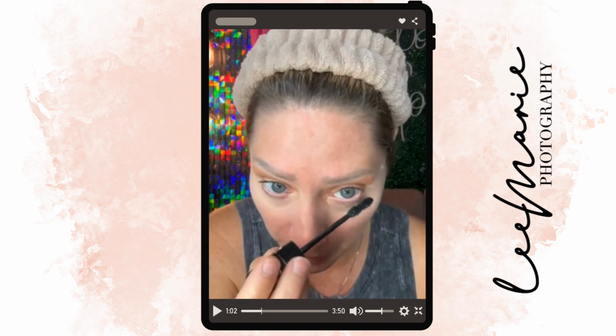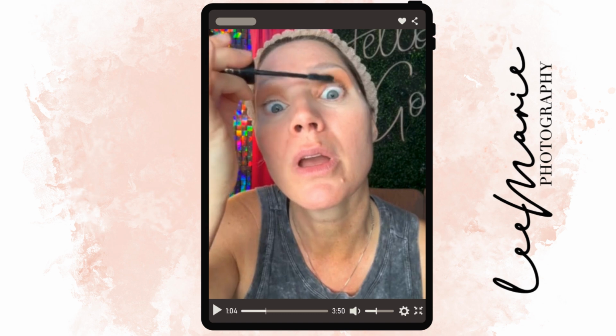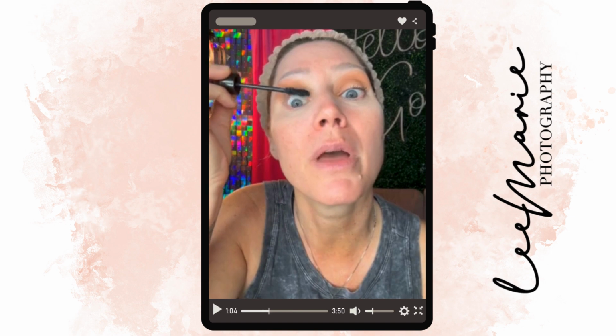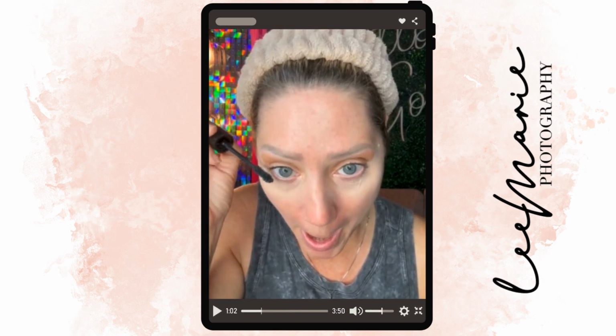Now, I like this product. This is Big Papa. I do use a few Wet n Wild products, and let me tell you why. One, they don't test on animals. And two, they work really well. They work as well as some of the big brands.